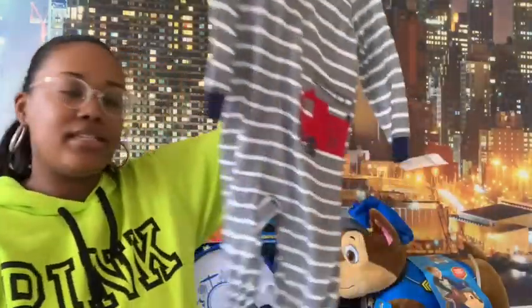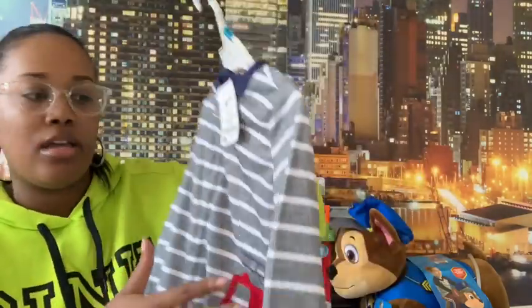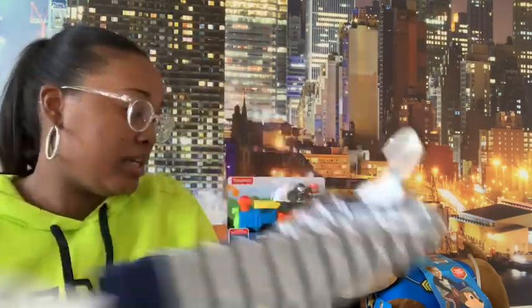I also got him a sleeper, a footed sleeper. You can't have enough of these. This is the Carter's brand, and it has the fire truck on it, and this was only $6.99, which was a great price, and this was, again, 24 months.